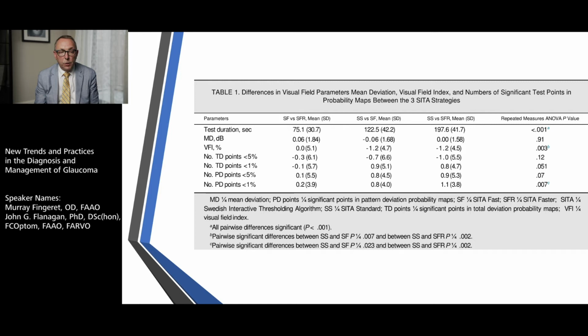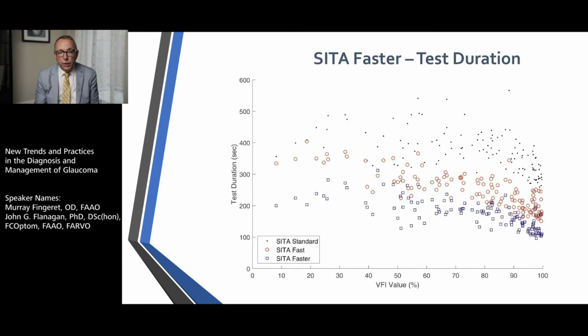So we can see from the first table from that paper that there's a significant difference, as we might expect, between the test times, and also a little bit of difference on the VFI. Other than that, most things were pretty similar. Test duration here, you can see the distribution of test times across all of the participants in the study. And we see consistently down at the bottom there in the blue squares, SITA Faster being the quickest algorithm.